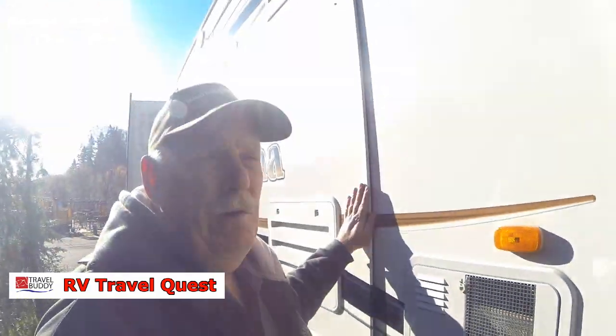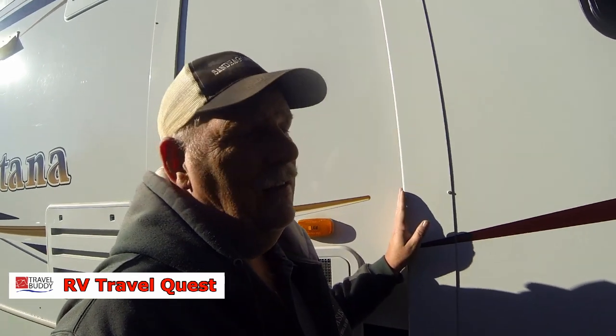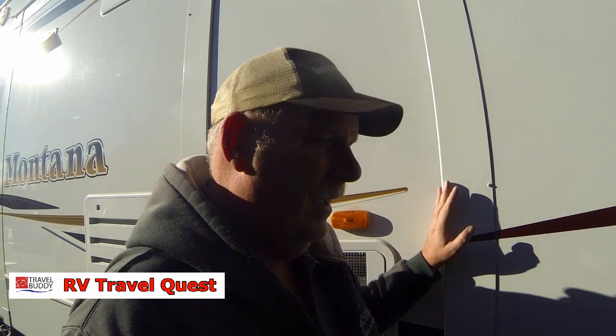And we ended up pulling both slides in. This one right here and this one. And once again, it's really nice to have the individual controls to just pull in the slides we want since it's hydraulic. So there you go.